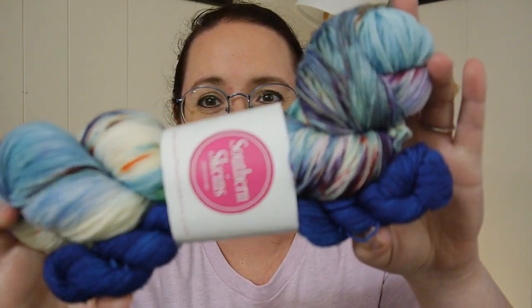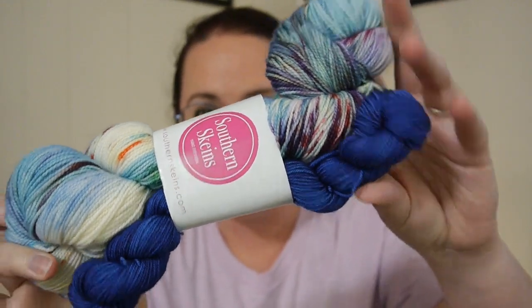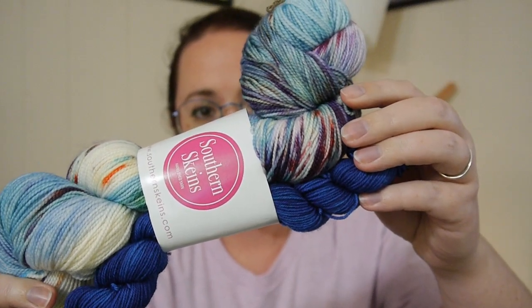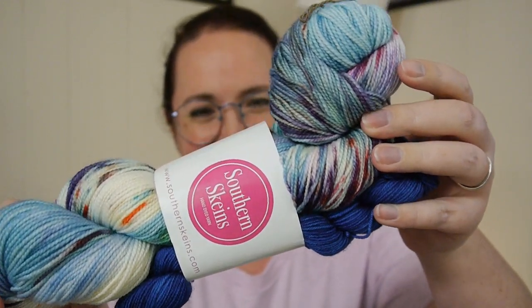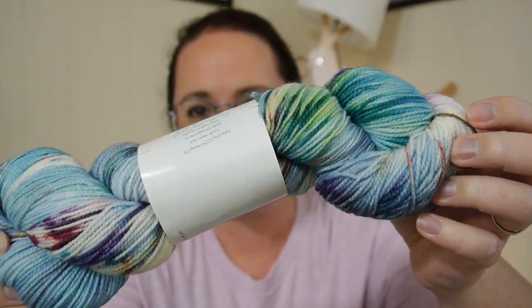And now for the yarn. Oh my god. You bumped the camera. This is so pretty. Oh! Oh my god. That blue mini. Oh, that's good. Okay. This one is called Hissy Fit. Oh, that is hilarious.